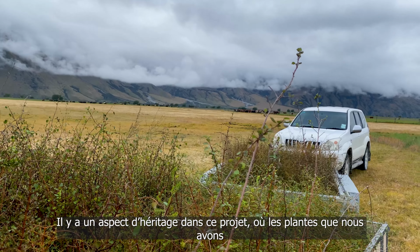Some of the trees we have in here are called totara trees, which are a New Zealand native, and they will grow for up to 1,000 years. So for us to be able to plant a totara tree today that will live for 1,000 years, that's pretty special and unique. So that's what gets me out of bed in the morning.